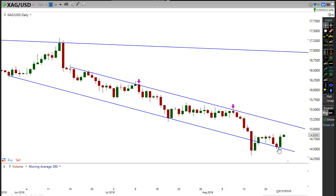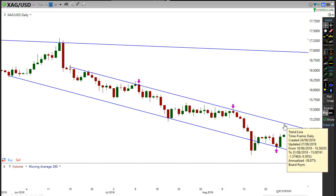It came back up, and now what is it finding? It's finding a bit of support on the bottom of the channel. So by looking at this, I would say we're now likely to get a bit of a rally back up to at least the top of this channel.